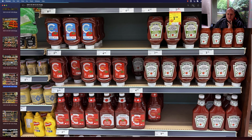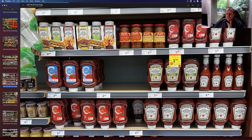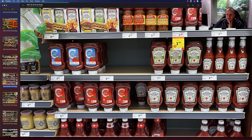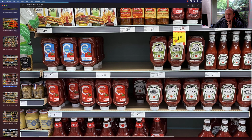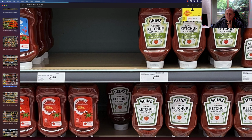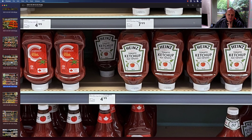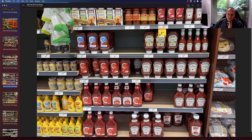In South Africa, we love our tomato sauce, but we don't get the good old All Gold here either, which is really sad because the Heinz ketchup is just not exactly the same, although you get used to it pretty quickly and it's not bad at all. $8 for a, what size is that? $8. Oh, that's the organic one. Normal ones are about $5 for a 750 ml bottle. So it's not too bad, I don't think.